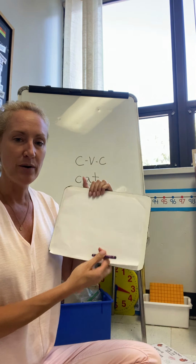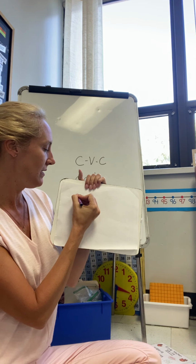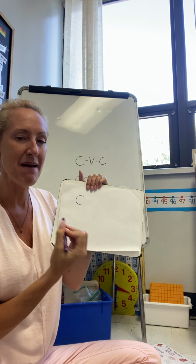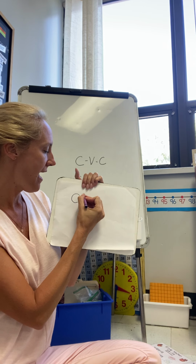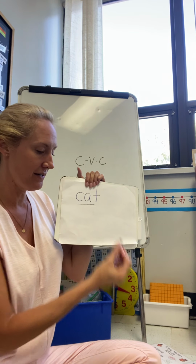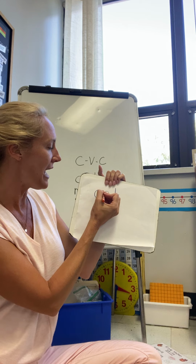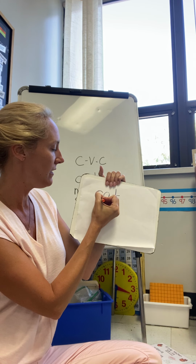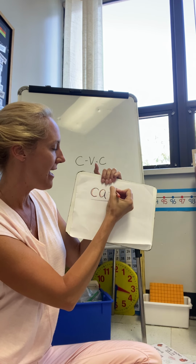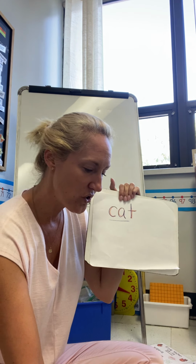A rainbow word means you're going to write it with one color first. So let's do cat, k, and I have them make the sound as they do it. K, t, cat. Now they pick any other color they want and go over top of it and do it again. K, t, cat. And we're going to do a third color.